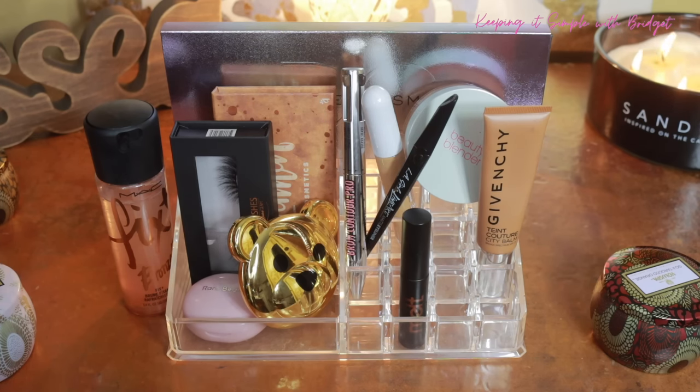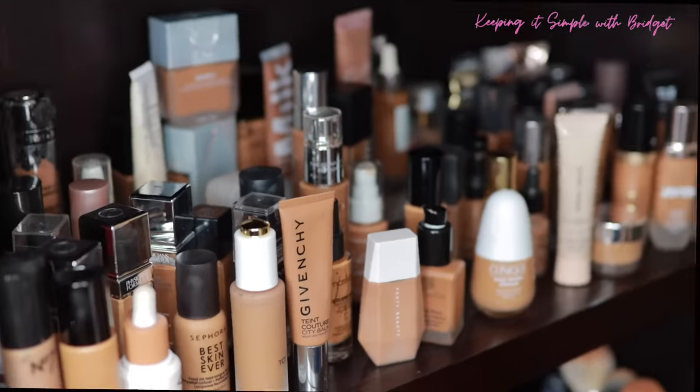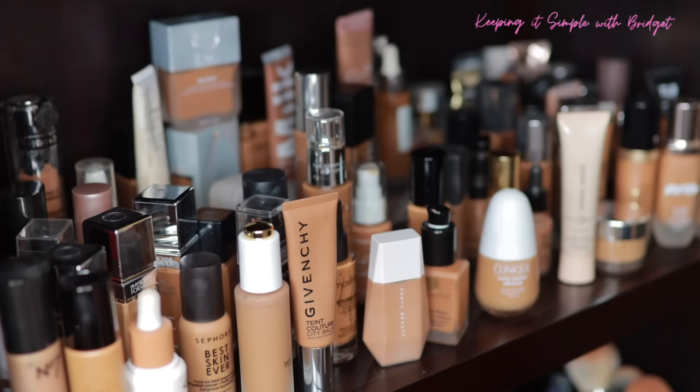These are the products that I picked. I just went through my collection and decided on what makeup I wanted to wear. And I'm gonna go through it with you all, talk a little bit about the things that I like, some things that I don't, and let the chips fall where they may. All right, so here I am. This is my very first shop my stash.